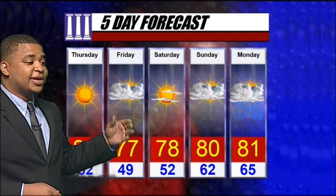To close our weekend out, we have clouds again with a high of 80 and a low of 62. And Monday, to start our week off, we have cloudy with rain coming with a high of 81 and a low of 65. Well, that's it for me.